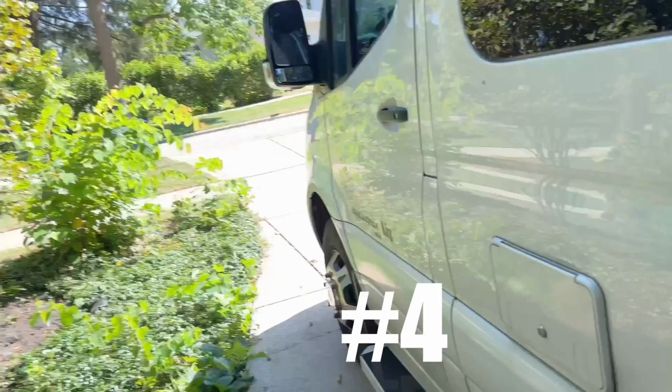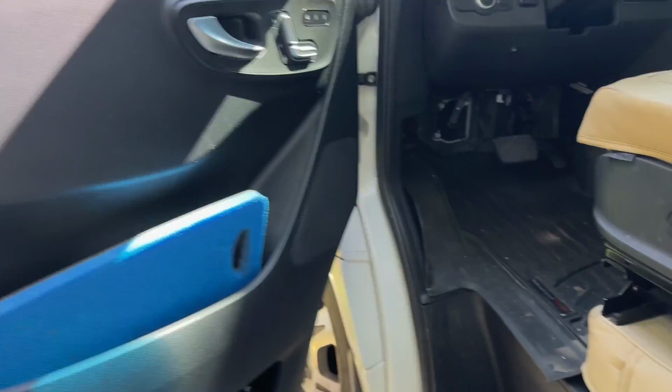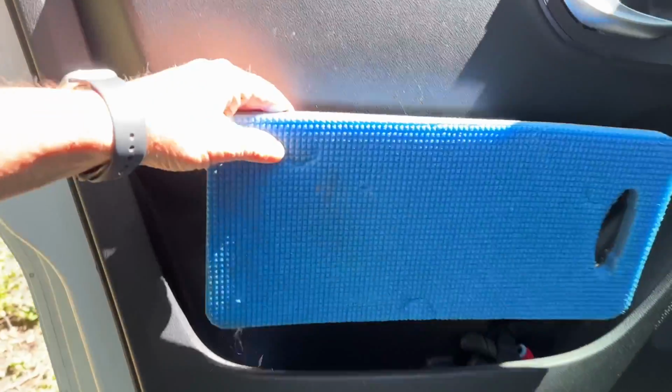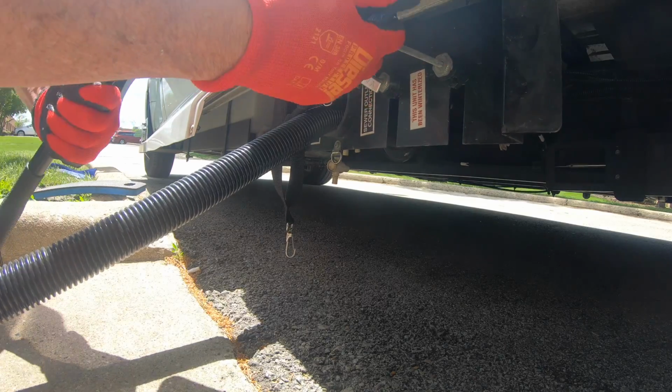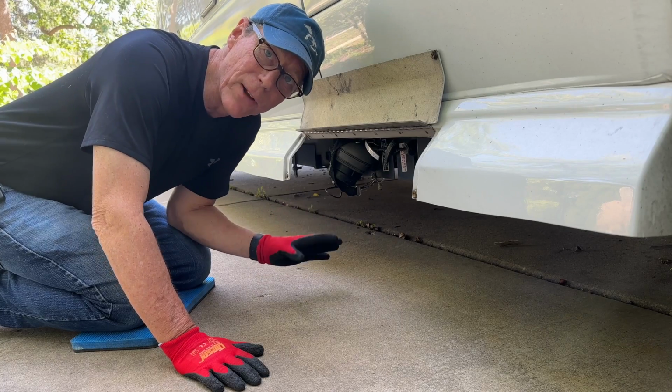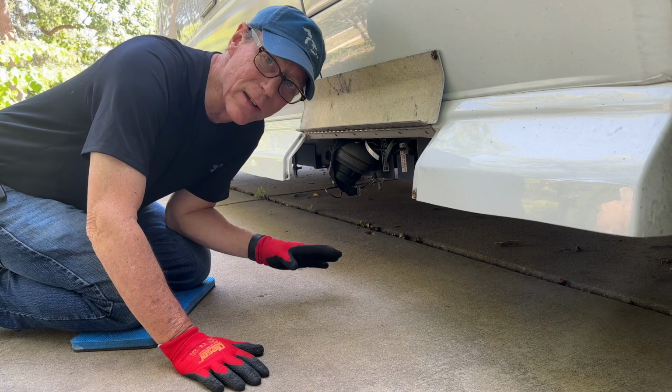Number 4, I keep this one right here in the driver's side door. It's a kneeling pad for when we do the dump. On our rig, the black and gray tank poles are really low to the ground, and I found the easiest way to handle this is down on your hands and knees.